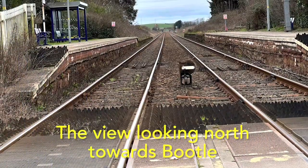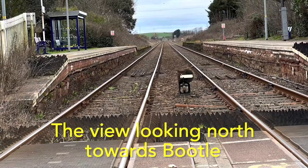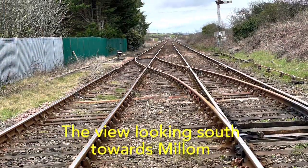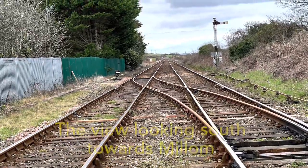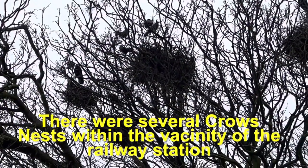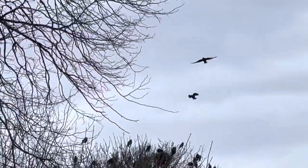This is the view from the level crossing looking north from the station towards Bootle, and the view looking south towards Millom. During my visit to the station, I saw dozens of crows' nests, with the birds being very active, with food being brought to rear their young.